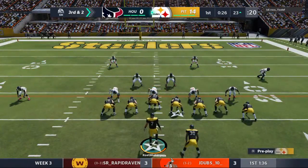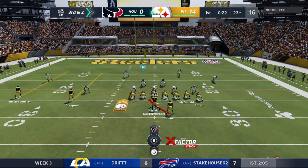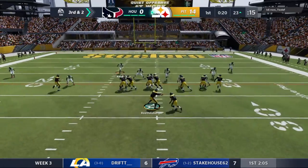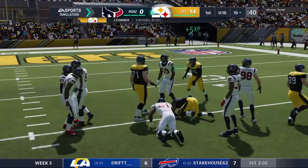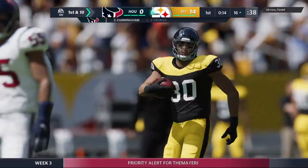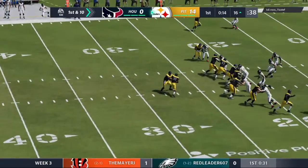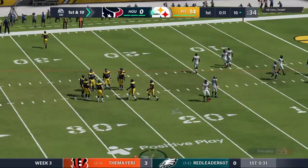A gain of 2 brings up 3rd and 2. They'll try and run for him with counter. And he picks up the first down yardage as he takes it down to the 16. It's a 7-yard gain there, and it's good enough to move the chains. 1st and 10 at the 16-yard line. Here we go.